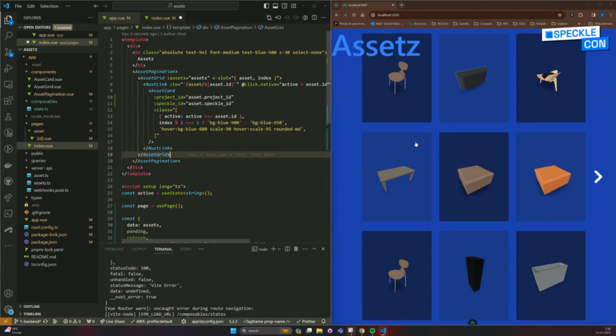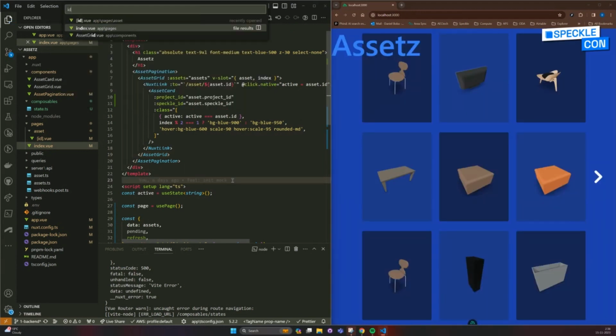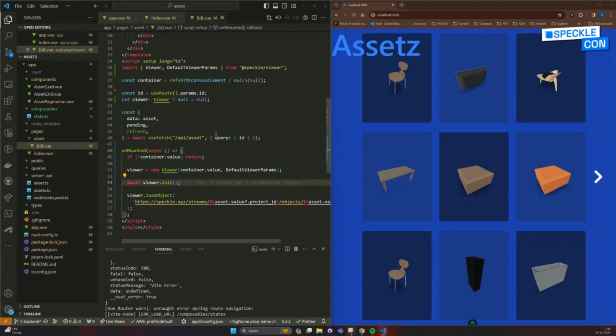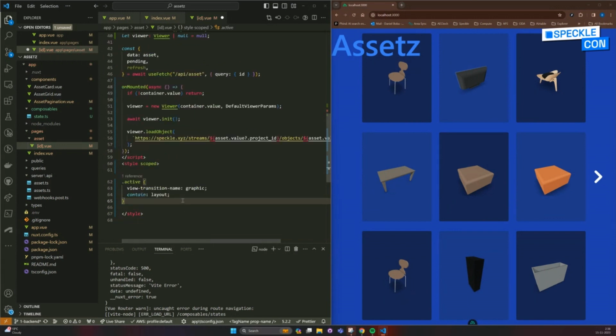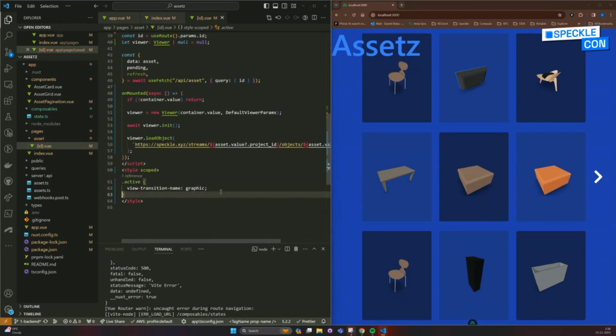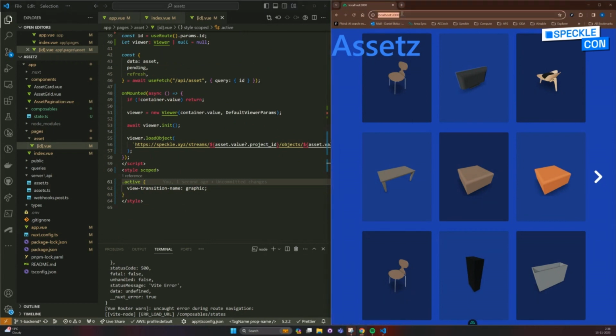So we have it done on this side, and now we have to do the same inside the component of the route that we are navigating to. So inside this ID, let's make it scoped as well. And we're gonna do the same. So we have the active class, and we just have to mention the same name, and hopefully now after clicking, let me just refresh.